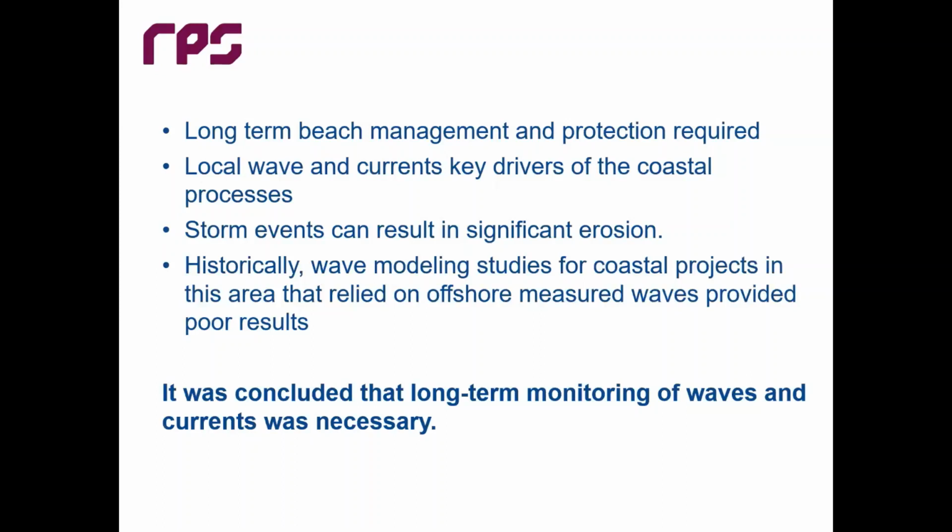For that section of the coastline, a lot of the coastal processes were driven by the local wave and currents in that area. There had also been a lot of damage associated with some large storm events that had occurred over the years, but were poorly characterized. Historically, for that section of the Chesapeake Bay, the data that had been used for modeling was actually offshore wave data that had been transformed into the Chesapeake Bay and then used in the different modeling processes that were undertaken, and that had not proven to be very successful. It was recognized that modeling approach was not working very well.